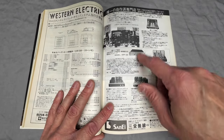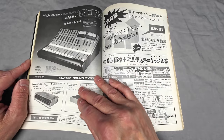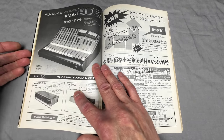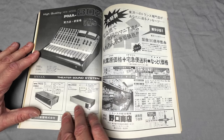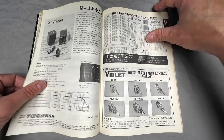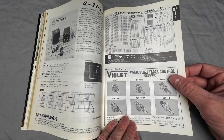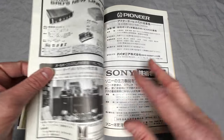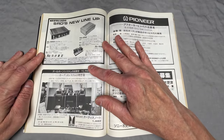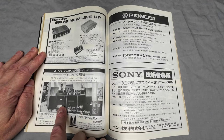San A. Probably another star ad. Oh, we've even got mixers in this thing. So musical instrument technology too, or pro audio, as it were. Theater sound system. Metal glaze fader control. Interesting. There's ads for everything in this thing. I love it. SRD's new lineup. Audio note. Look at this setup going on in here. That's crazy.